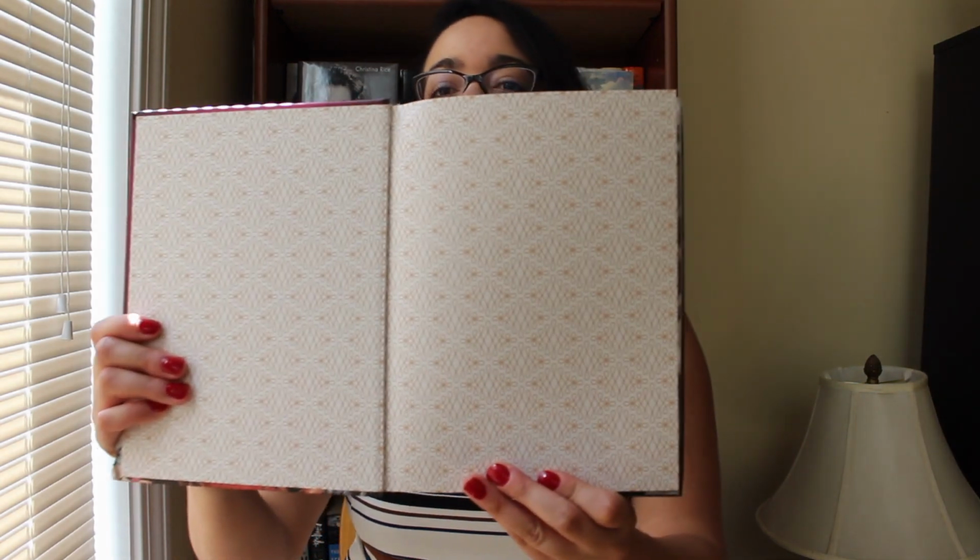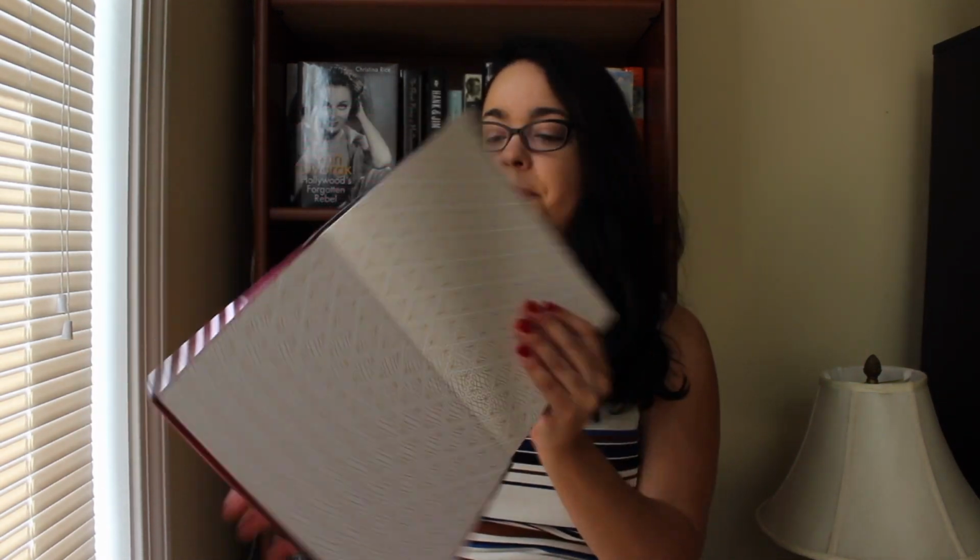So I'm going to go through all of the basics of the book and why I think you should get it. So this is a hardcover book. It's very compact, which makes it really easy to hold and read, which I like. Has these beautiful end papers, which are gorgeous.